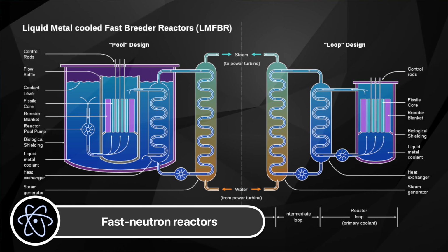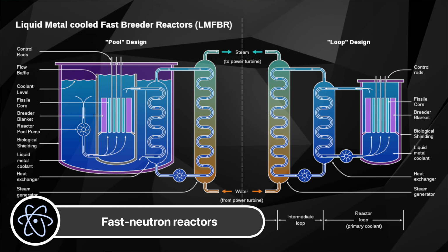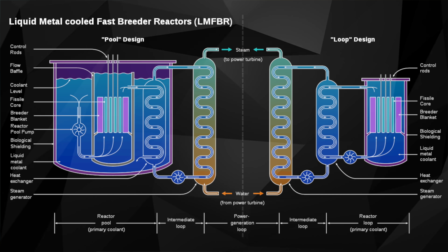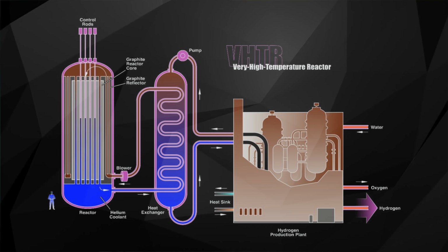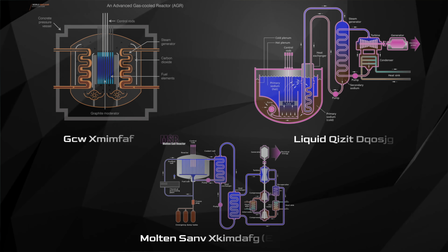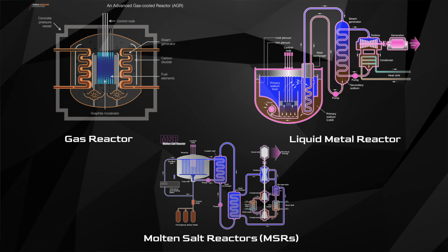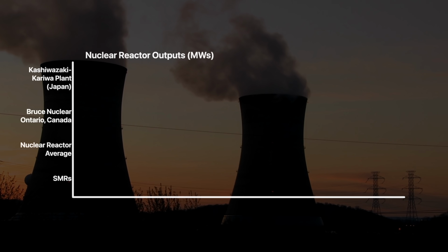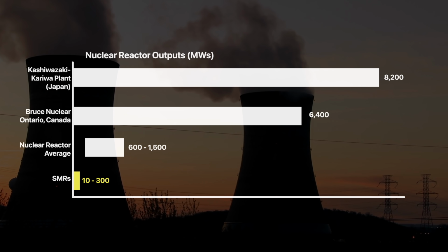2, fast neutron reactors, in which the fission chain reaction is sustained by fast neutrons carrying energies above 0.5 MeV or greater, as opposed to thermal neutrons used in thermal neutron reactors. 3, these are graphite moderated high temperature reactors. And finally, number 4, reactors that use various kinds of non-light water coolants such as gas, liquid metal, or molten salt reactors, MSRs.